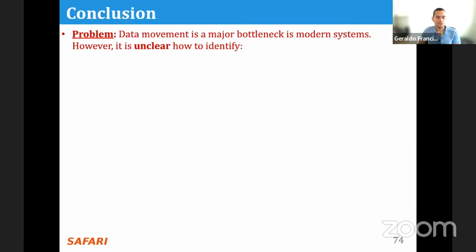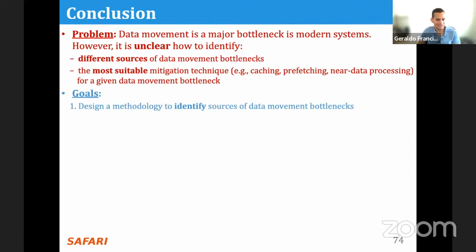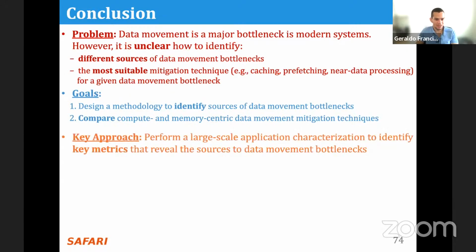To conclude, the problem that this paper is trying to solve is that even though we know that data movement is a major bottleneck in today's systems, it's still unclear how we can identify different sources of data movement bottlenecks from applications and the most suitable data movement mitigation technique for a particular data movement bottleneck. The goal of this work then is twofold. First, design a methodology that can identify sources of data movement bottlenecks, and second, compare compute- and memory-centric data movement mitigation techniques. The key approach that we take is to perform a large-scale application characterization to identify key metrics that can reveal the sources of data movement bottlenecks.